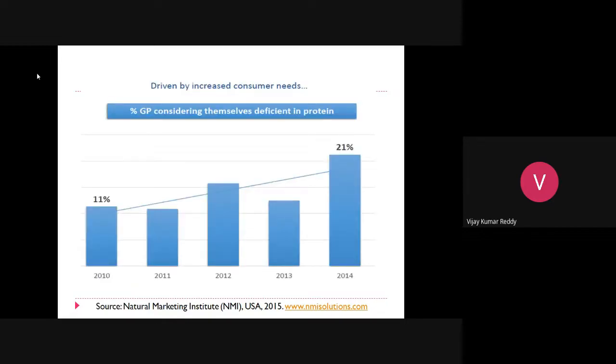So this is the percentage of the population considering themselves deficient in protein. In previous times we did not have accurate methodologies to measure our daily protein requirements, or maybe we were not very aware of the daily protein requirement. But because of increased health consciousness, changes in lifestyle, and accessibility to information, now people are assessing themselves.